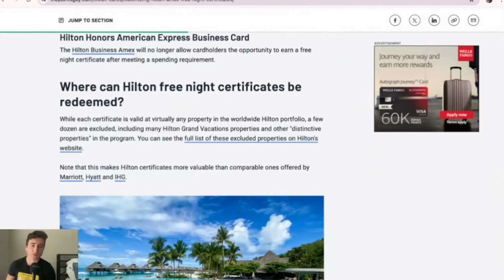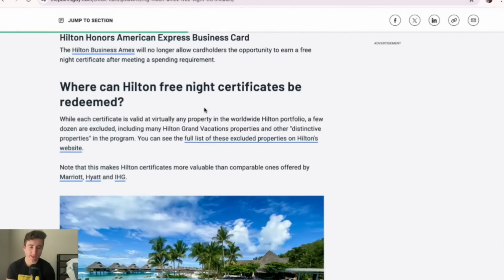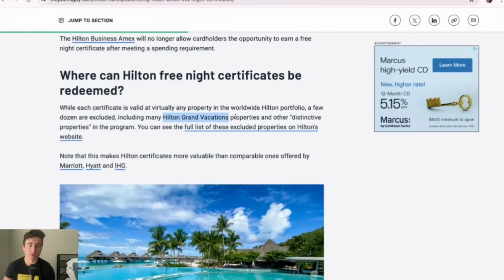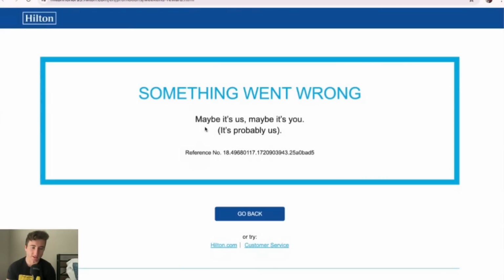And then one last thing, and one thing I learned from The Points Guy right here, is that there are some free night certificates that can't be redeemed at certain Hilton hotels. They pretty much could be used anywhere aside from certain properties. They mentioned Hilton Grand Vacations, which we know is their timeshare property, so that makes sense, or their other distinctive properties, like some of their destination brands and what have you. And they do have a full list on their website, even though this link is no longer working.